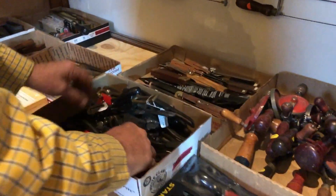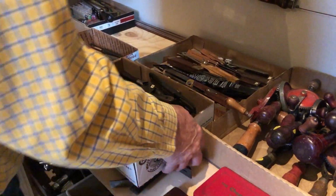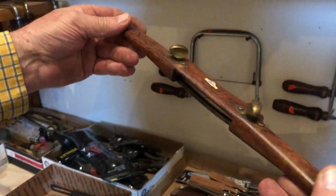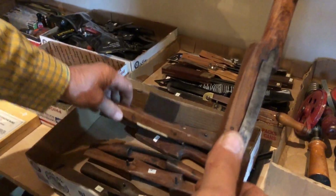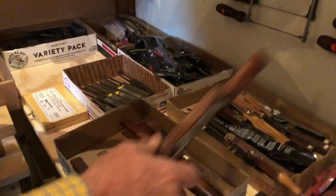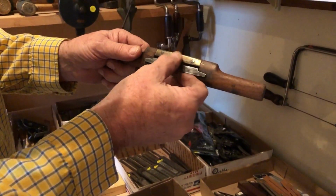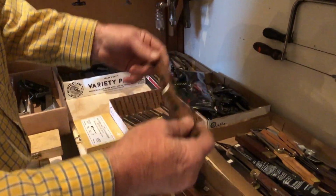So there's a wide variety of metal spokeshaves, but what I really like as well are the antique wooden ones. And you get these old wooden spokeshaves that are tuned up and ready to work again. So everything you sell is already sharp and ready to go? These are. I've gone through these, taken the blades out, sharpened them up, put them back in, set them, and got them back into working condition.